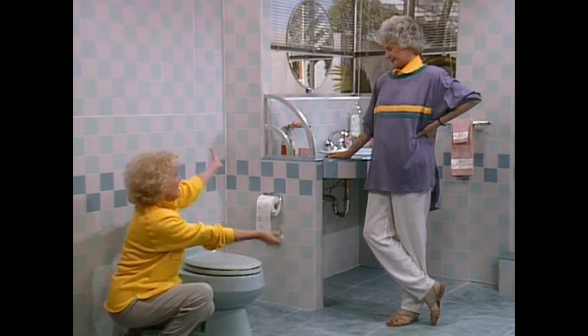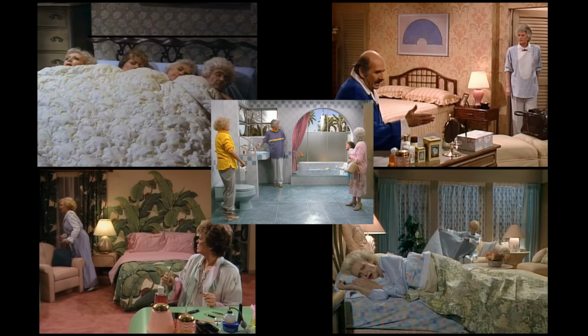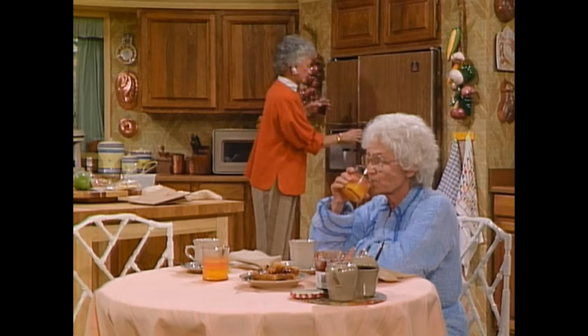I love these windows above the vanity with a round mirror hanging in front of one of them. Great touch. We'll take the full tour of the bedrooms and bathroom now. After that, the kitchen.